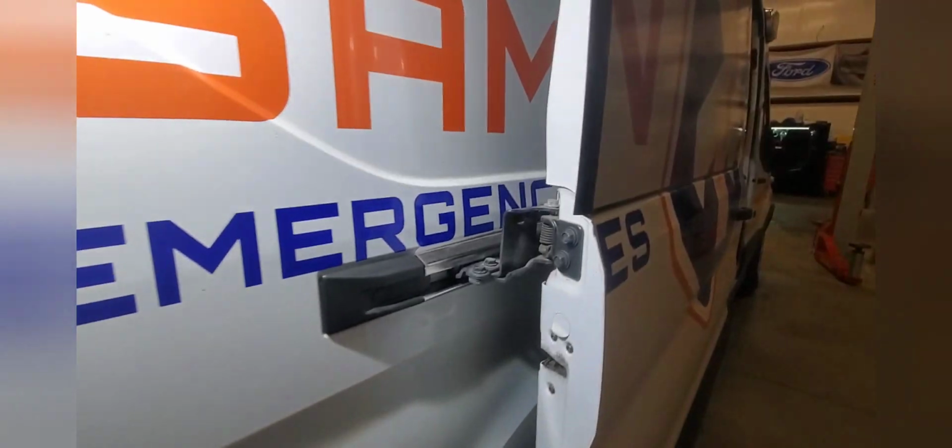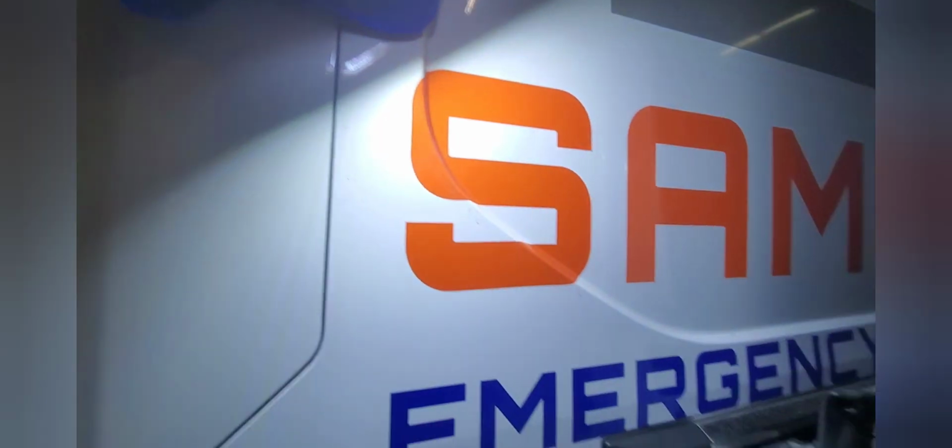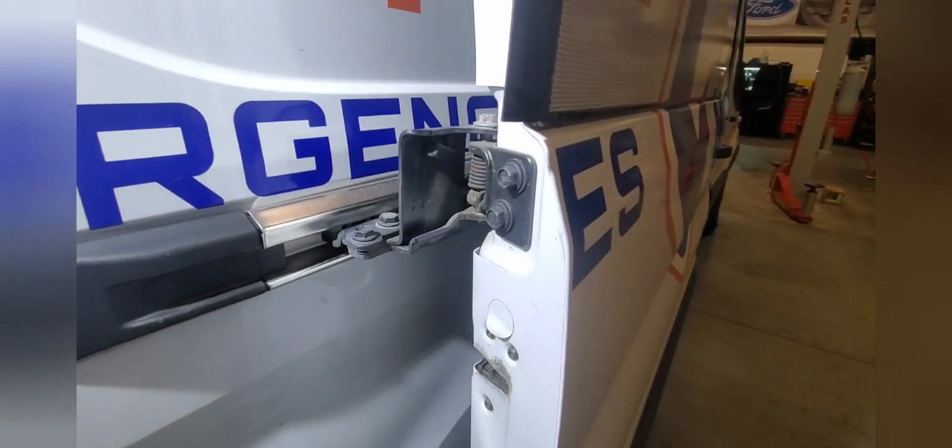All right, now that we got some light on the situation, got my handy dandy new Matco light. I'm trying that bad boy out. It's working pretty good so far. Seems like it'll run all day on one charge.